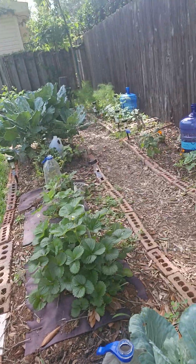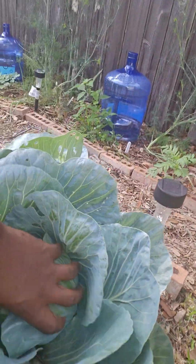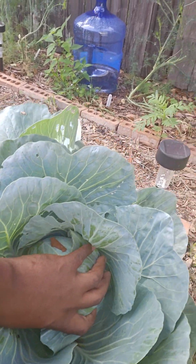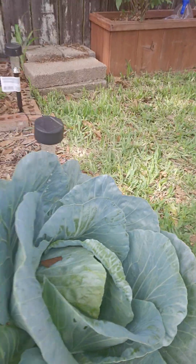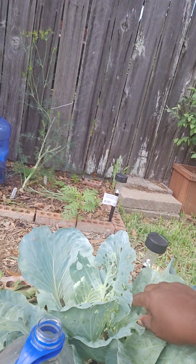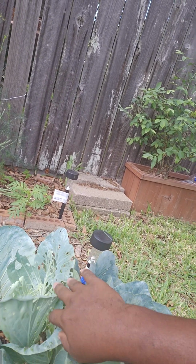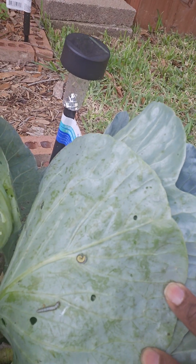This cabbage right here, the head is forming, but I'm thinking I'm gonna harvest it pretty soon because these bugs are starting to eat it. Once I moved my cilantro plant a few days ago, the bugs started eating at it more. Look at that. That's where they are. That's what they look like right there.